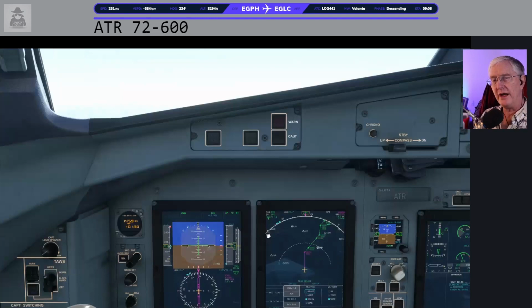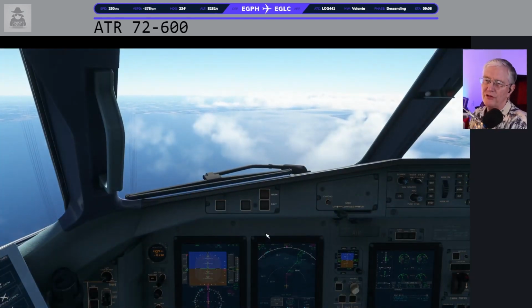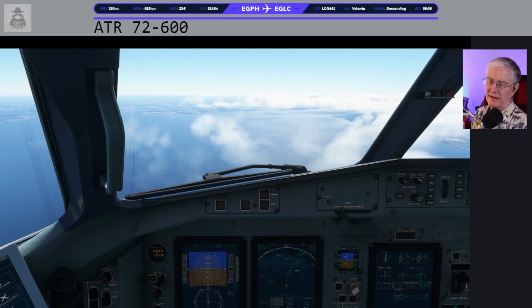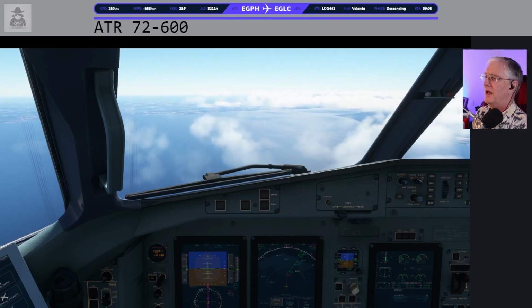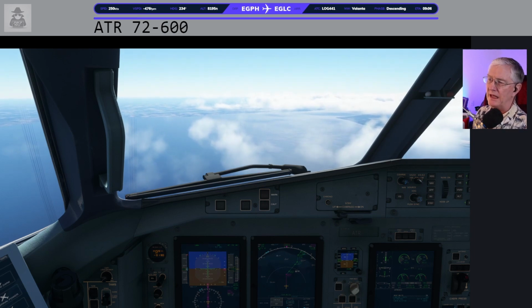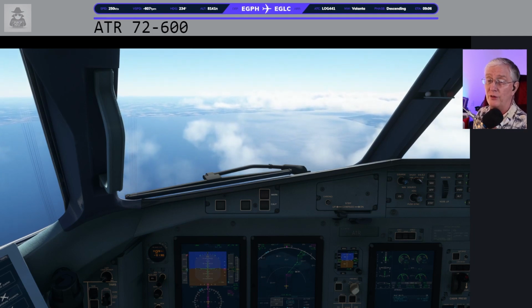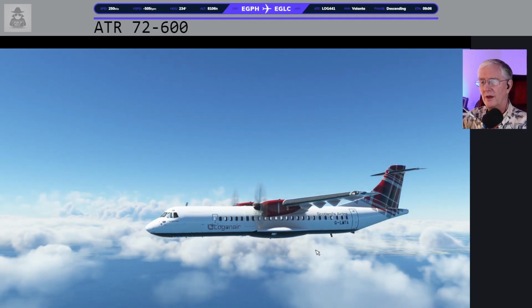Even if you know the area, and I've done this approach enough that I know it pretty good, the thing about this approach is, if you're going to be on VATSIM, I still recommend get your charts ready. Look, the pilots have them. The real world pilots have them out there too. So it's important that you've got them and you're ready to go.